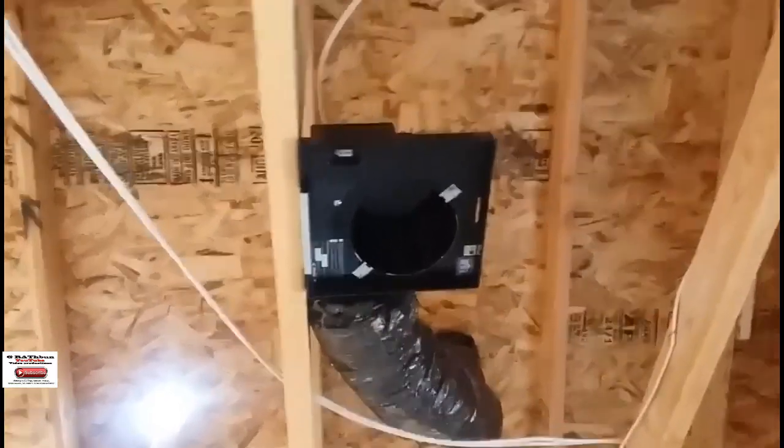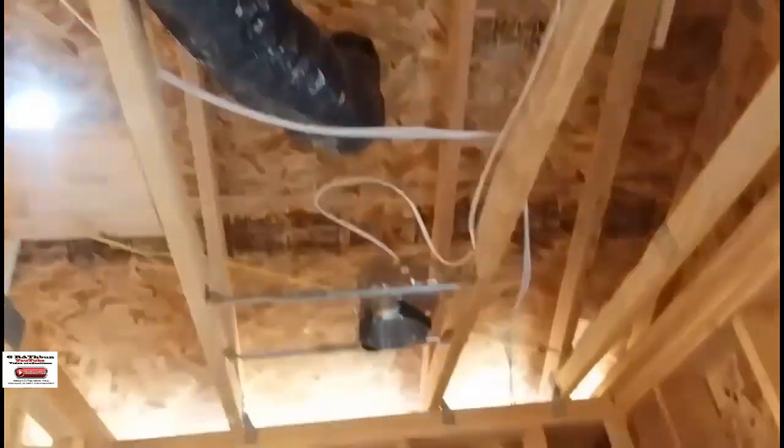We do have a foo-foo fan. That does look correct for the area to work the moisture that's going to be in here.